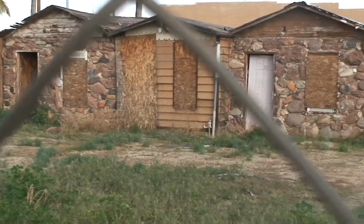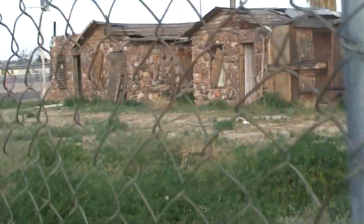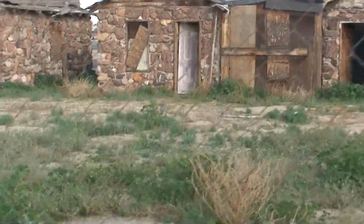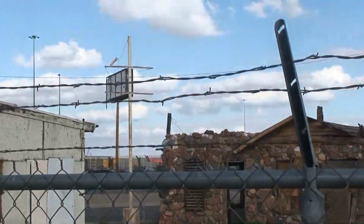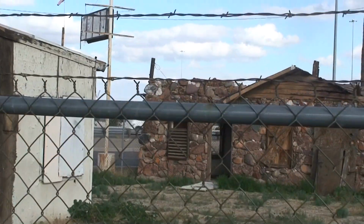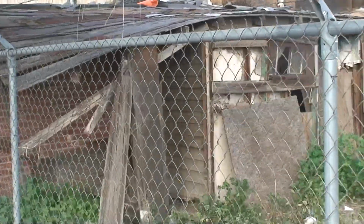Those are old. Those are really, really old. And the whole place is locked up tight. And then there's this thing up here. I'm thinking maybe it was a hotel of some kind, like a little motel, because there's a sign. Looks like there was a sign. Well, that says something mart. So maybe this was some kind of mini mart.